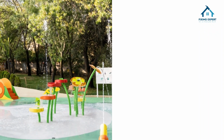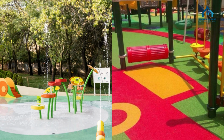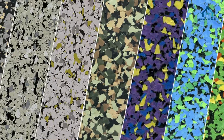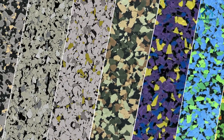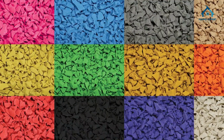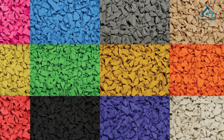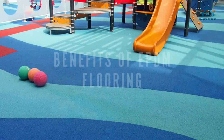Weather resistance. From scorching summers to freezing winters, EPDM can withstand extreme weather conditions without cracking or fading. Non-slip surface. Its textured surface provides excellent slip resistance, making it ideal for places prone to water or moisture. Vibrant colors. EPDM flooring comes in a wide array of colors, allowing you to create eye-catching designs and patterns.